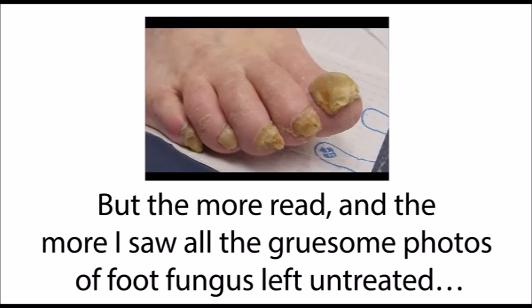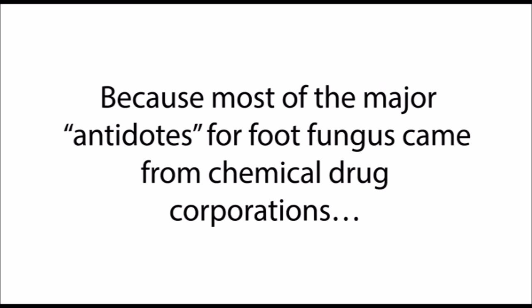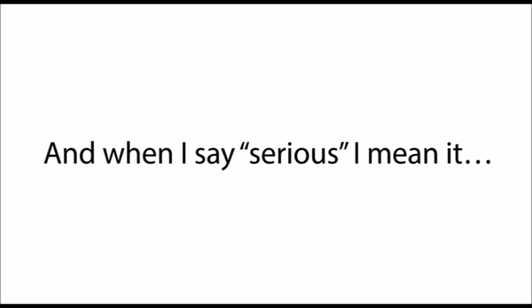But the more I read, and the more I saw all the gruesome photos of foot fungus left untreated, the more frustrated I got, because most of the major antidotes for foot fungus came from chemical drug corporations. But the drugs my mom's doctor told her to take for fungus prevention had serious side effects. And when I say serious, I mean it.